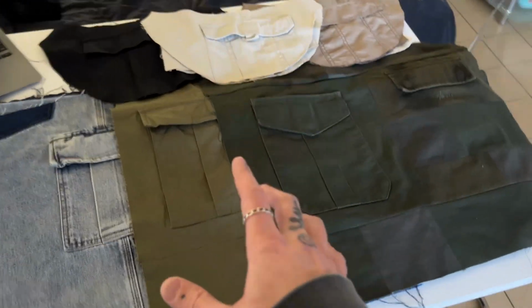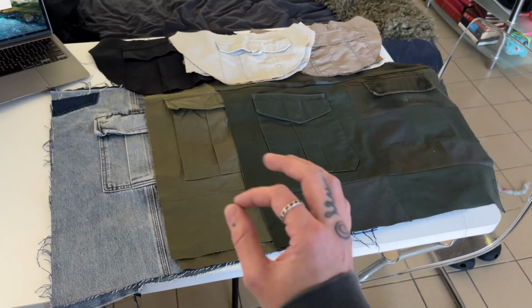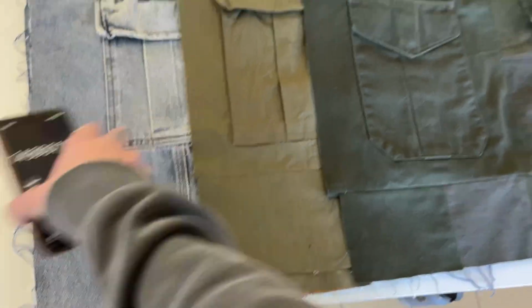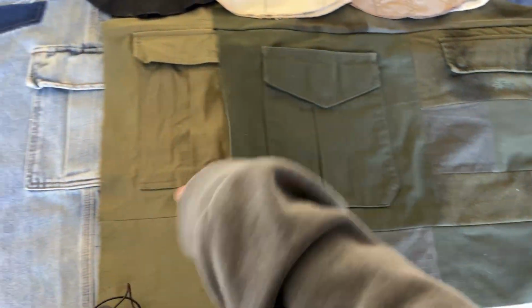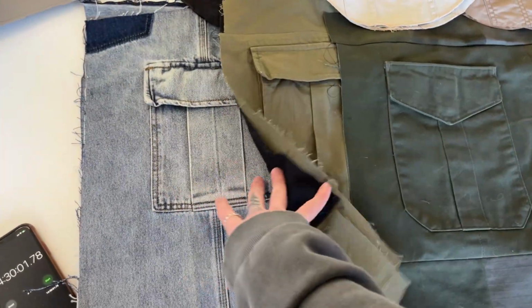Over on this side, you'll see that I have all the other bags ready to go. They don't quite look like bags just yet. 14 and a half hours in. I'll be honest, this one took 2 hours. This one I was able to nail down in an hour. And the denim one, as expected, was the easiest of them all.